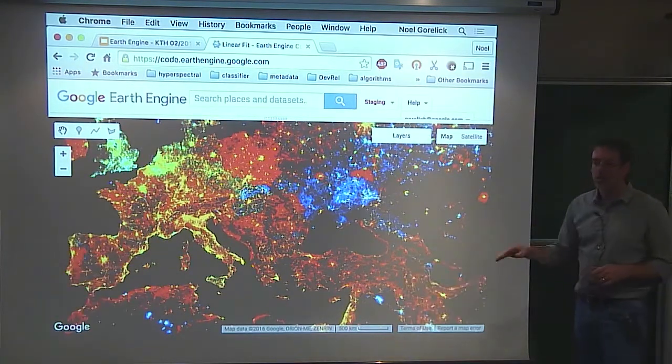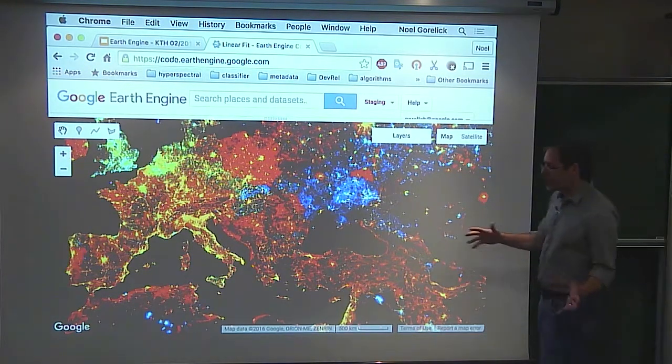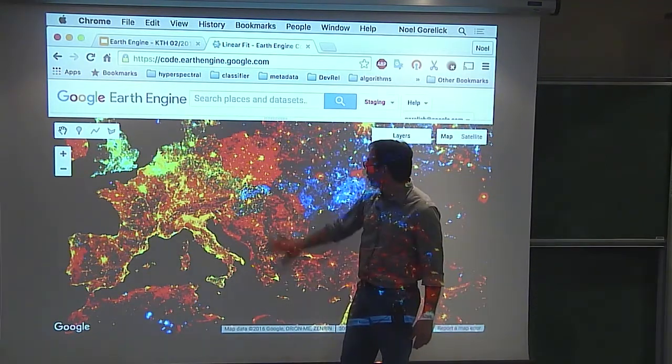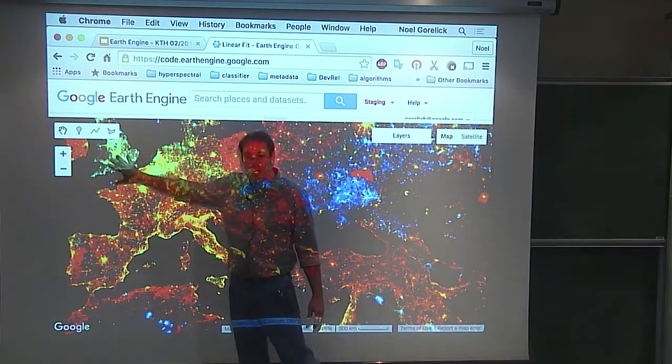So in this case, red is increasing lights and blue is decreasing lights. Green is overall brightness. And so the general trends here are an increase in brightness in the past 20 years in Western Europe, decreasing brightness in Eastern Europe. Nothing's changed in Great Britain for 200 years, it's just bright.